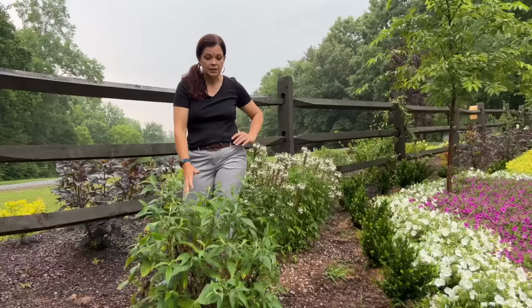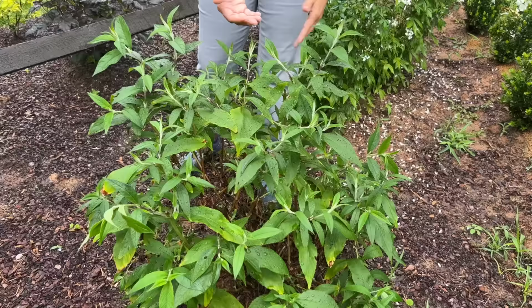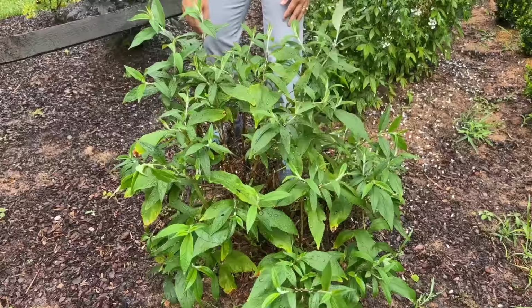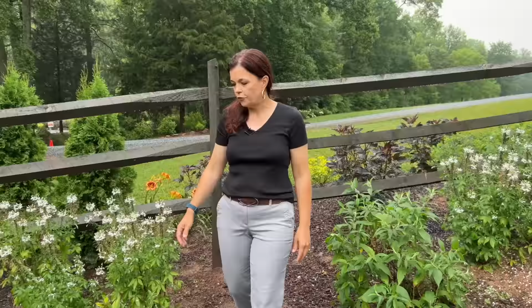But look what it's done. So I faithfully watered it, and we got beautiful rain. But look, new growth. Everywhere where I trimmed and I pruned a little bit, we have beautiful new growth. So she is doing great. An absolute rock star performer for sure.